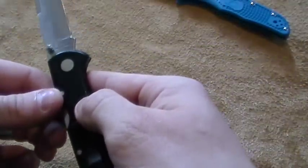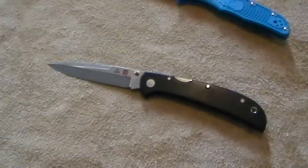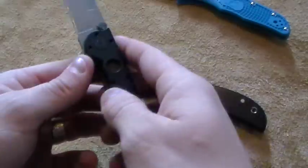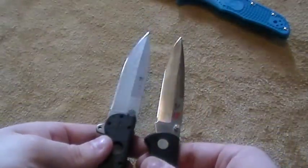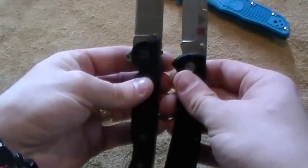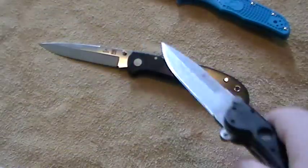Now, one of the other things I'm not real impressed by, I knew this when I bought it, but you can see there, this is an AUS 8 steel blade. So, for comparison, my Columbia River M16 also comes with an AUS 8 blade. They're very similar in size. Almar's a little bit longer, not a lot. This blade costs significantly less than that one.